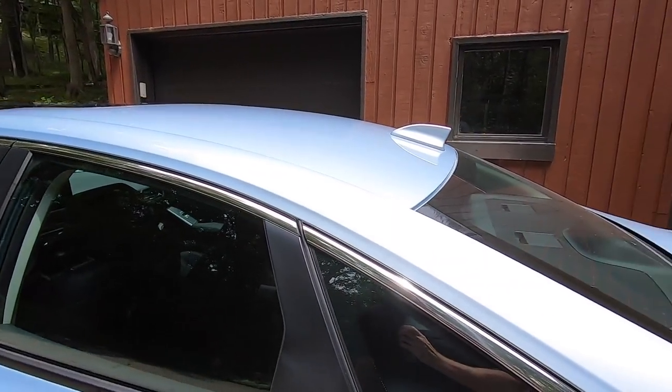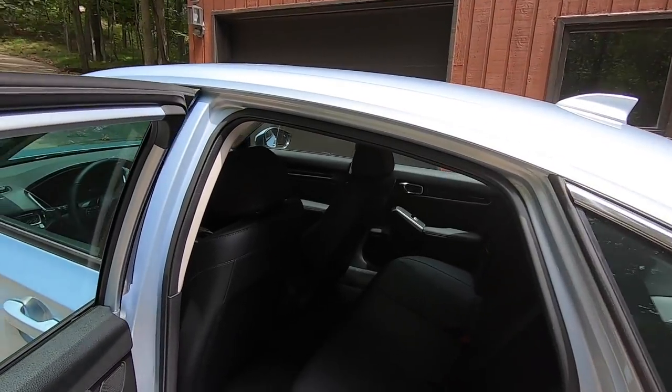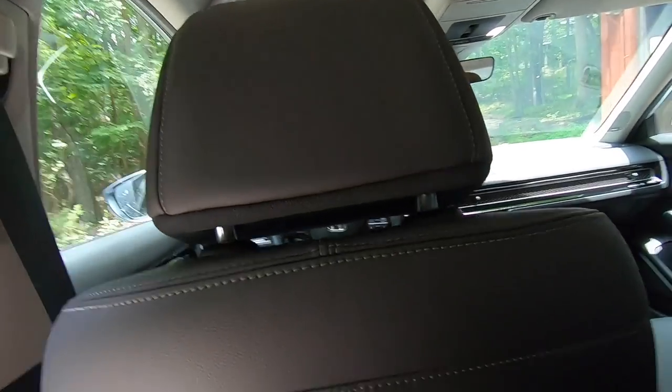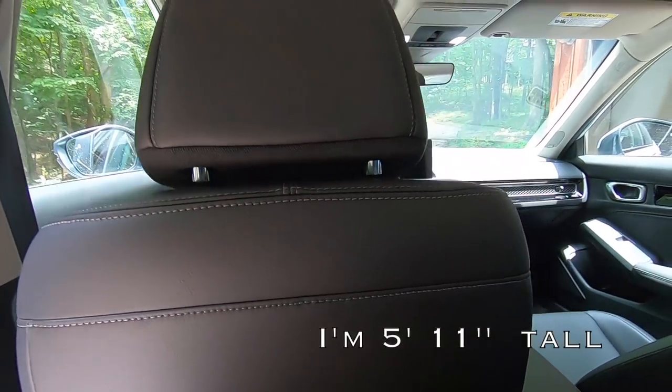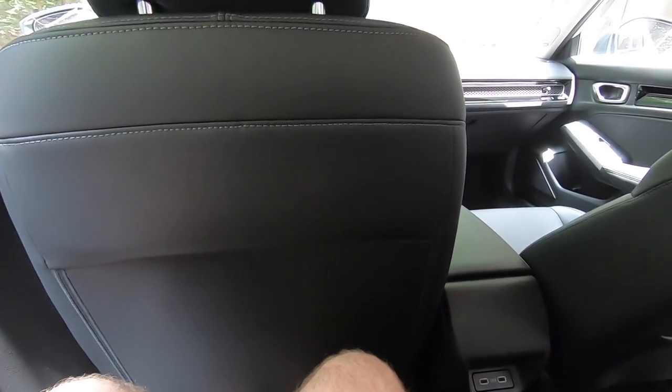Backseat space, you know, I just told you about how big this car really is. That means you get a lot of space in back. I'm 5'11", and I've got pretty good thigh support. I could go with a little bit higher, but my knees aren't bent too much, around 90 degrees, and I have lots of space between my knees and the back of the front seat.